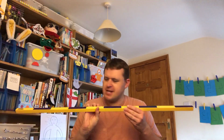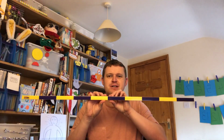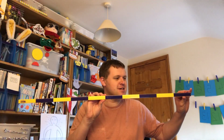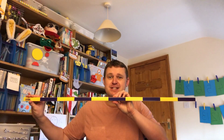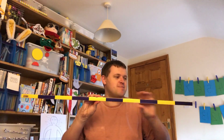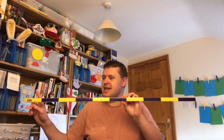Right, a counting stick challenge now, just to finish off. What number would be at the beginning of the counting stick if the end number was 15? Okay, so there's 15. What number would be over here, if we were counting in ones? So at the end is 15. What number would it be here? Can you work it out?